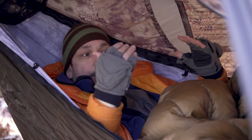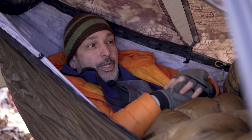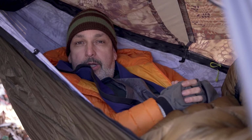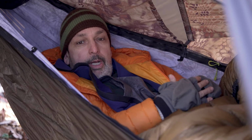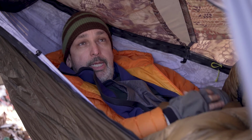And then I'm swapping out the bug net for a winter top cover. And this is really essential for keeping warmth in. And we can even take that further. I can even put a sock around the whole hammock, which is just another layer between you and the outside world, keeping you warmer, keeping the air off you, and keeping your body heat in.